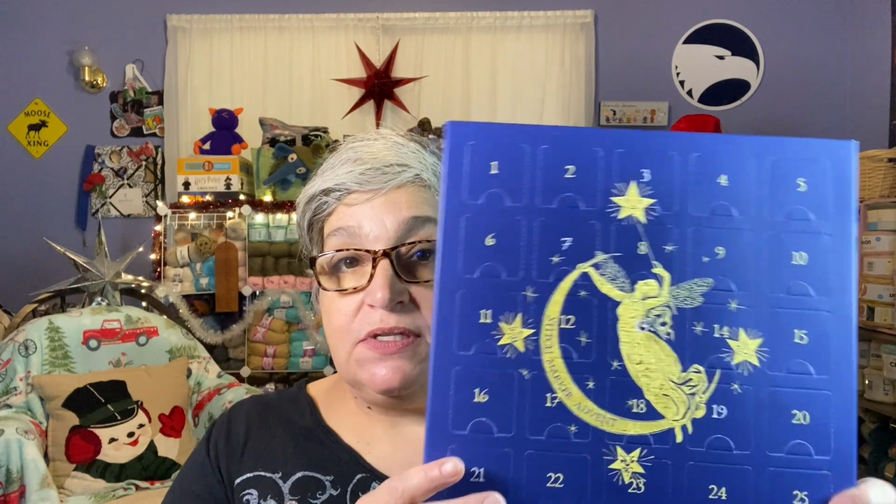And then I also have a stitch marker advent to share with you. This is from Firefly Notes, and there are 25 days. There are 25 stitch markers to open, one each day. So I'll be doing that.